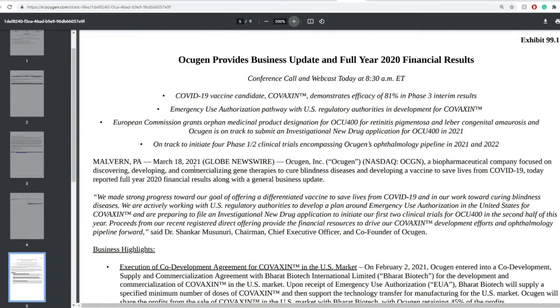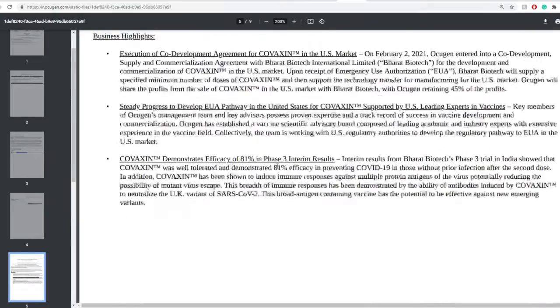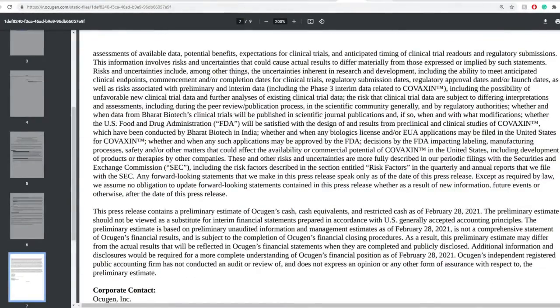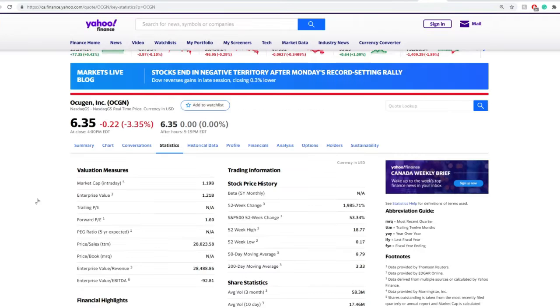Moving on. We've already gone through some of the tracks for the full year 2020 updated results. They're on track for 4 phase 1 to 2 clinical trials encompassing Ocugen's ophthalmology pipeline in 2021 and 2022. Now, we're also going to take a look into their financials and institutional buyers in a second, as discussed earlier.